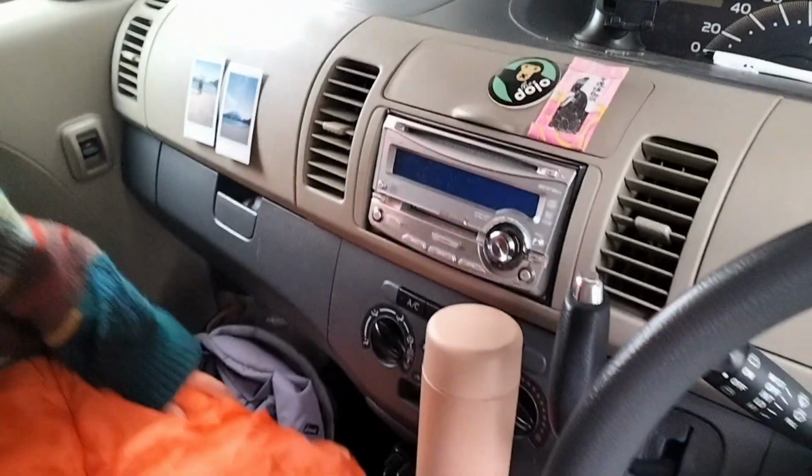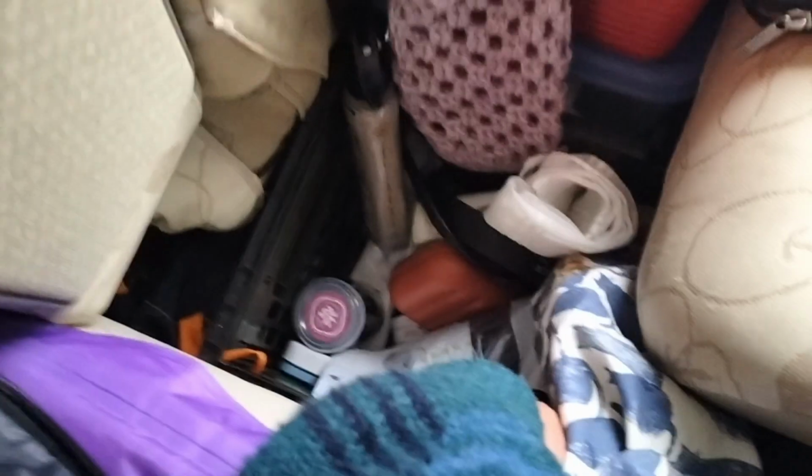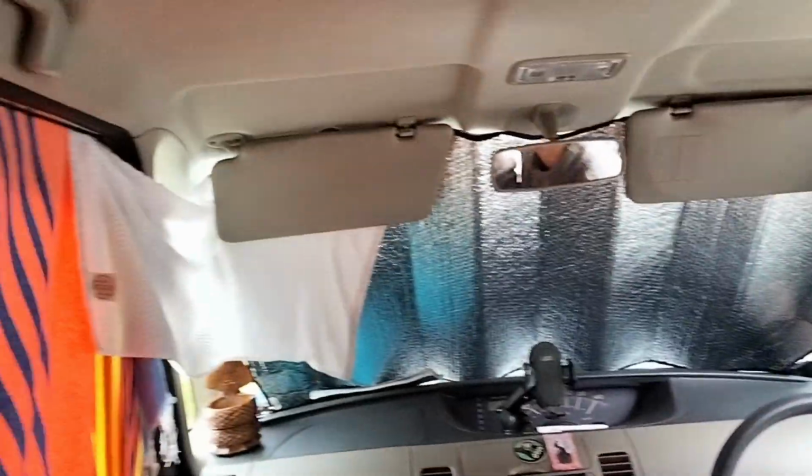And down here in the footwell I keep my shoes and my bag because I need to grab that quite often. So in here I have everything that I need to grab quickly. These don't normally live here. Like my wash bag, bug spray, iron tablets, everything I need to grab in the morning and at night as well.